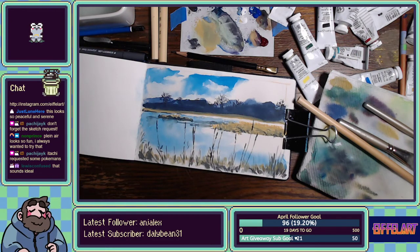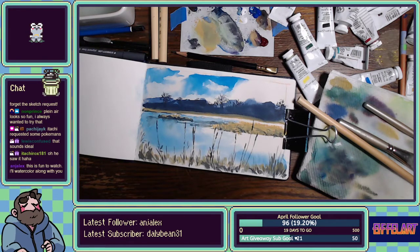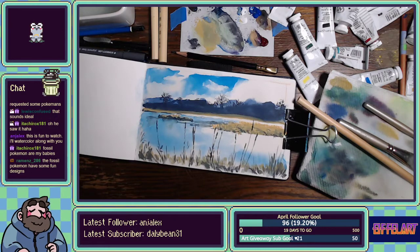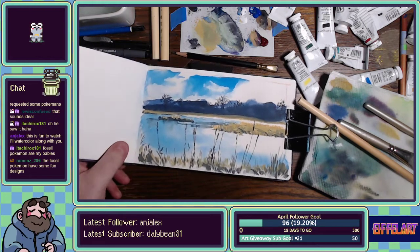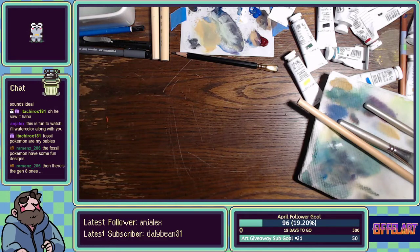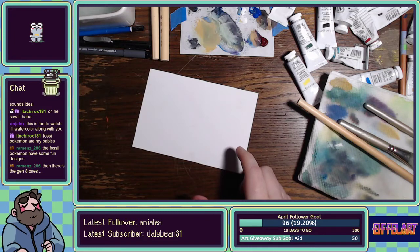Armaldo. To the Google. That is a wild looking Pokemon. Let me pull up a good picture here. Probably not a good idea to put it on top of the water dish. Okay, luckily I did bring another card over to the table. So we'll do this drawing and then start wrapping up for the day.